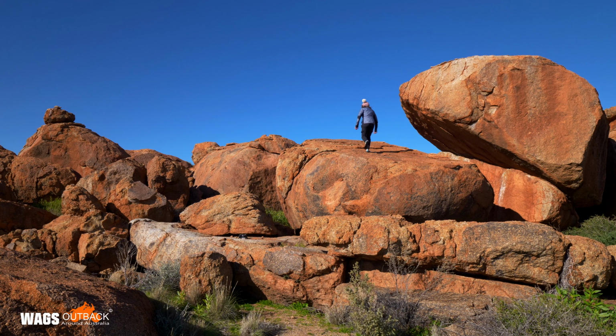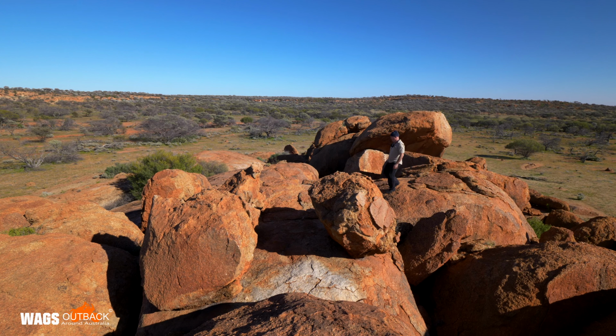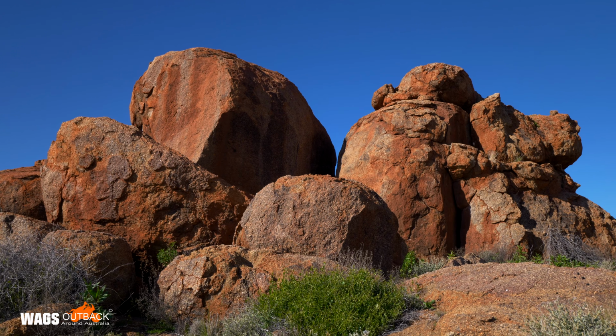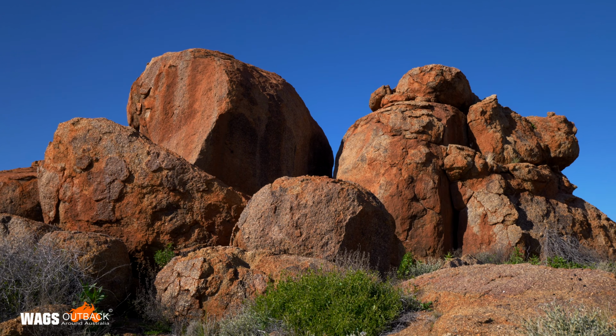One wonders how these boulders got here and how old some of them are. They reminded us a little bit of the Devil's Marbles, which were formed by gradual weathering of the sandstone and clay surrounding the granite, allowing many of the rocks to be precariously balanced on top of each other, just like these ones are.